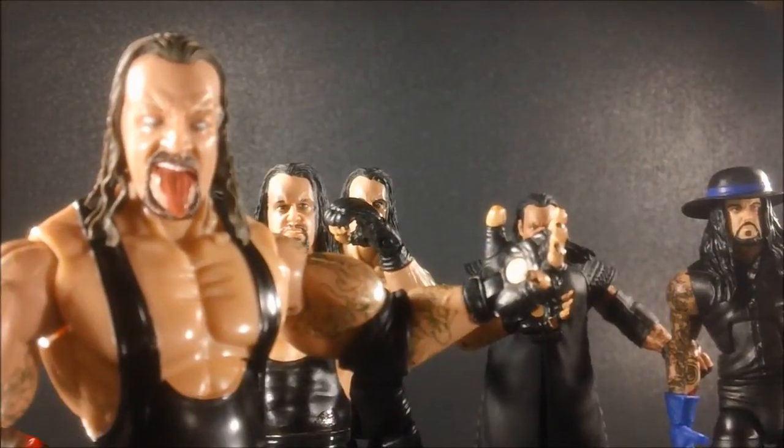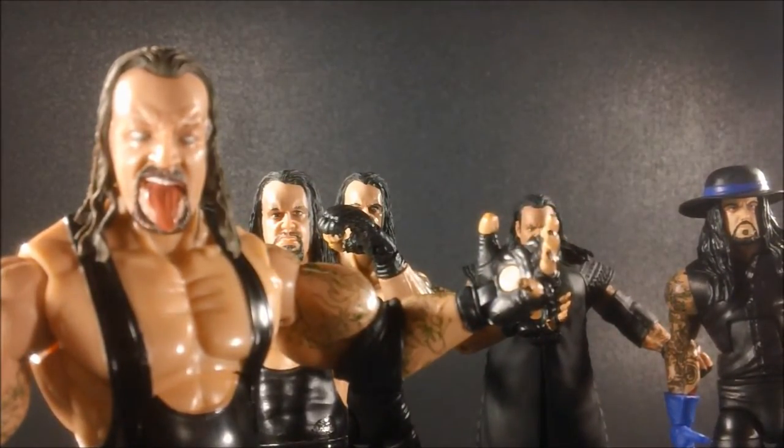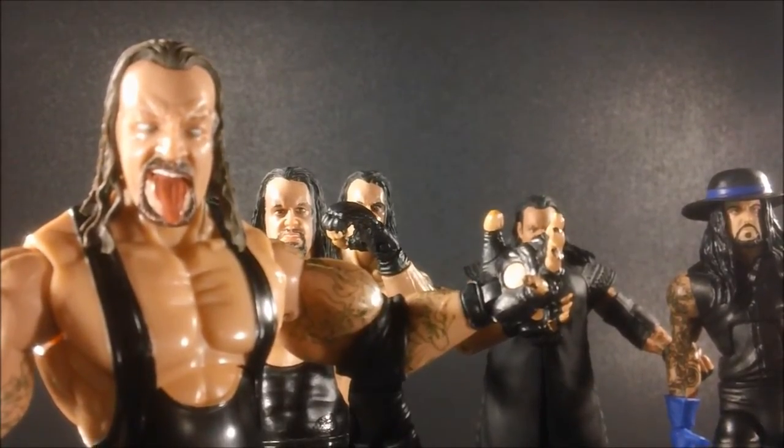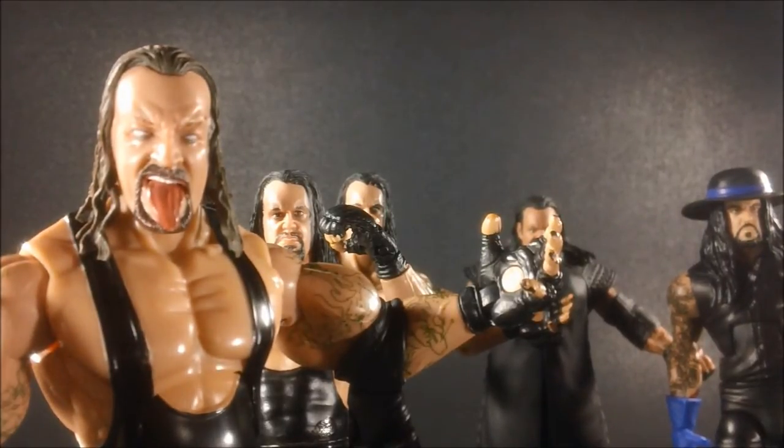Alright, so moving on to our first group of wrestlers. Undertaker being my favorite, of course I'm going to have a bunch of them. And this is my favorite right here. This is the Deluxe Aggression Best of 2008 Undertaker. The reason this is my favorite is because it was special to me, from when we went to WrestleMania 25 here in Houston, Texas. We went to WrestleMania Access and I got it there. Just a big thing to still have it now.